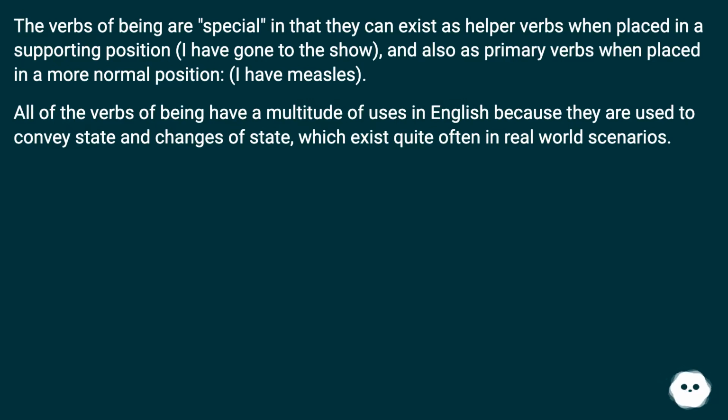The verbs of being are special in that they can exist as helper verbs when placed in a supporting position, as in "I have gone to the show," and also as primary verbs when placed in a more normal position, as in "I have measles." All of the verbs of being have a multitude of uses in English because they are used to convey state and changes of state, which exist quite often in real-world scenarios.